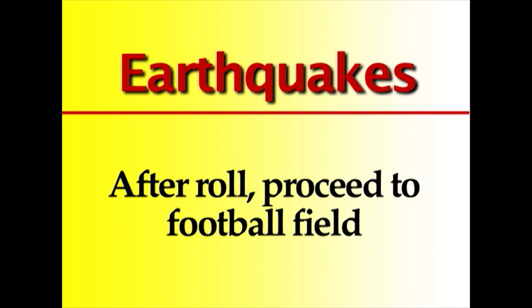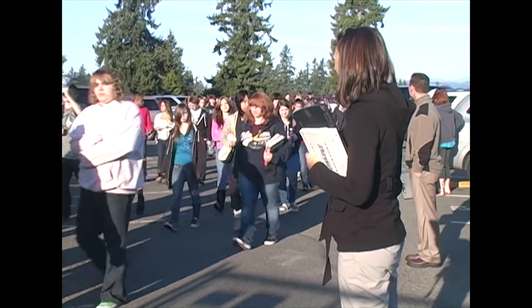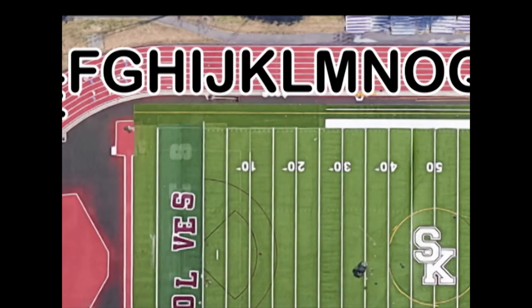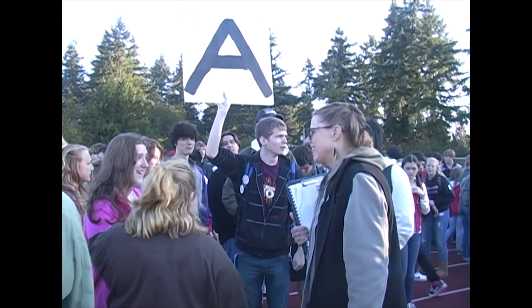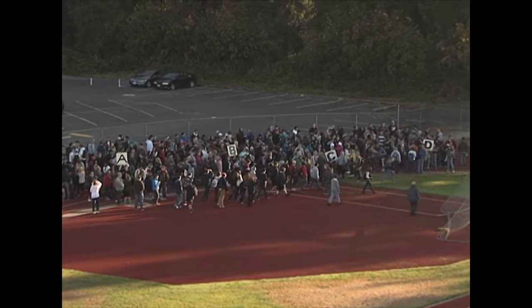Once everyone has evacuated and roll has been taken, you will move with your class to the football field. And once at the football field, you will line up by alphabet. This is important for reuniting you with your parents. During the Nisqually earthquake, parents were here rather quickly, and being in line by alphabet makes it quick and easy for us to find you and get you reunited with your parents.